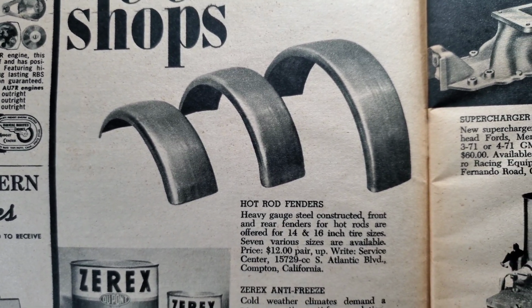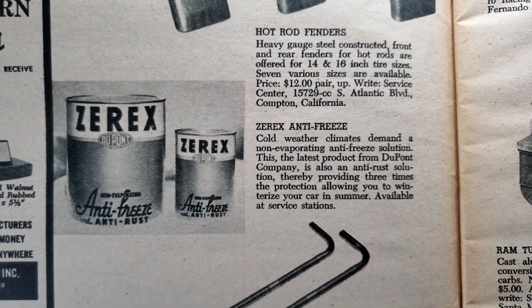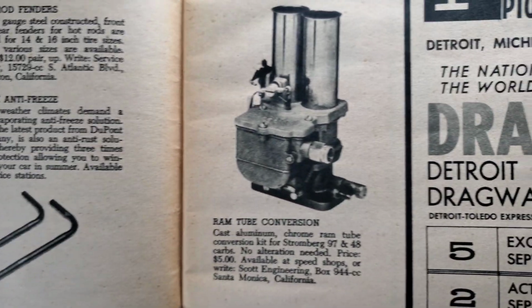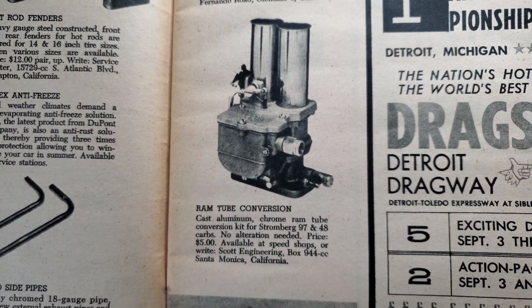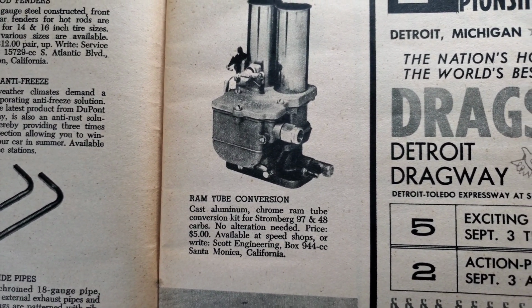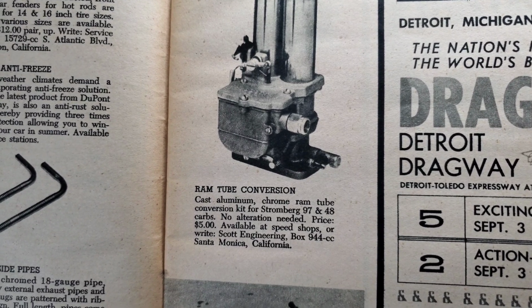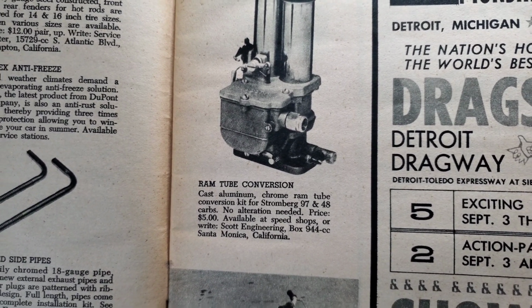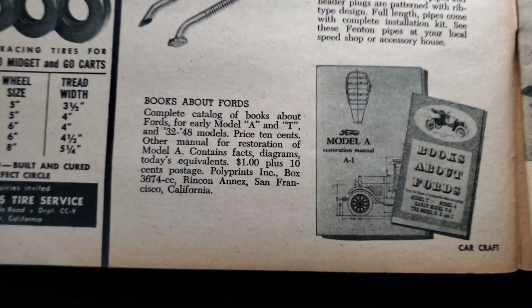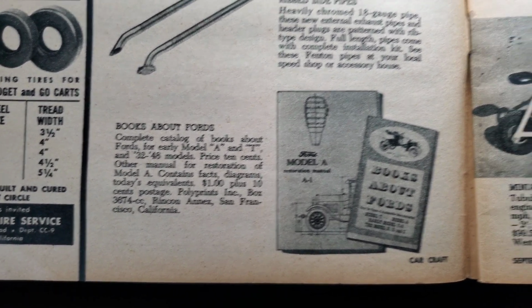Got some hot rod fenders, Xerox antifreeze from the DuPont company. That's pretty cool to see them in the cans. We got a ram tube conversion, cast aluminum chrome ram tube conversion kits for the Stromberg 97 and 48 carbs. No alteration needed. Price of $5. Pretty sweet pieces there, along with these side pipes, the rib side pipes, books about Fords.